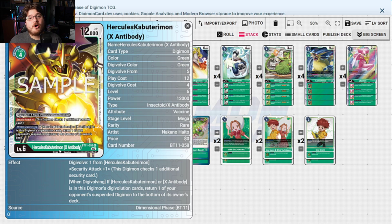This actually topped over the weekend, which is surprising. It's going to be a fun budget deck. I wasn't expecting much out of this because it is nothing too crazy that makes the deck kind of broken, whereas everybody else has broken shenanigans that just push them ahead. Well, Herculeskabuterimon X Antibody has a very powerful when digivolving.